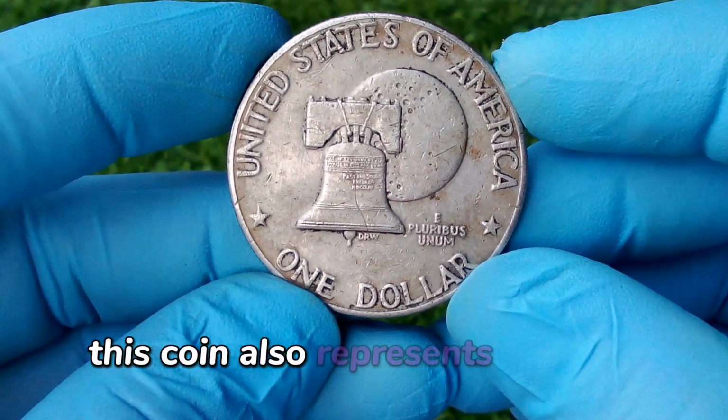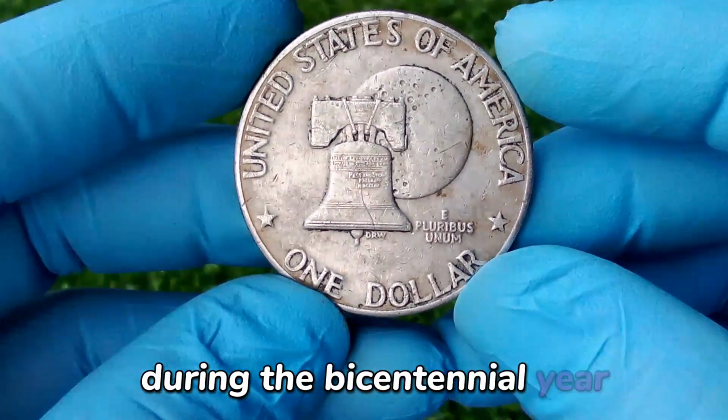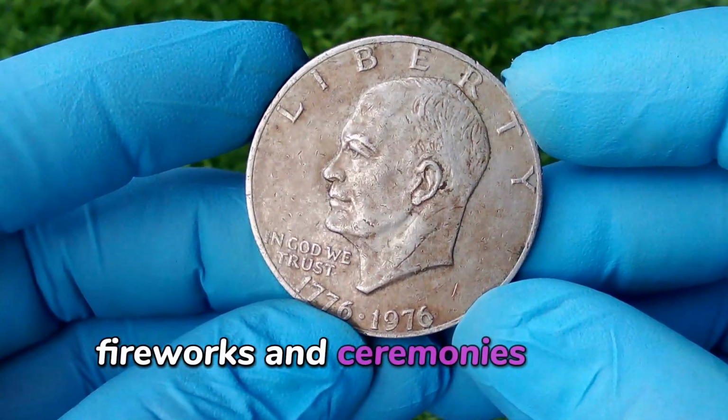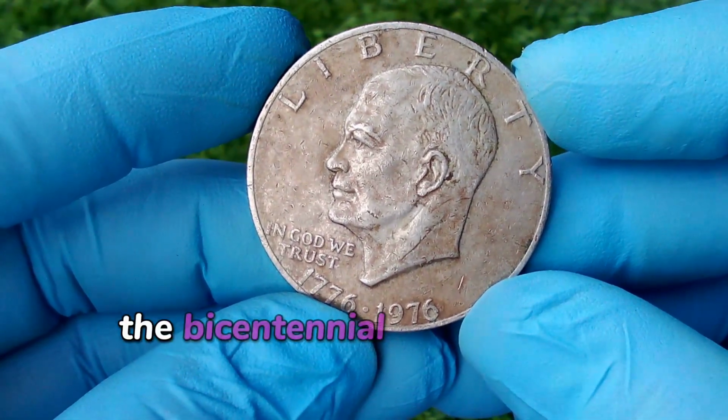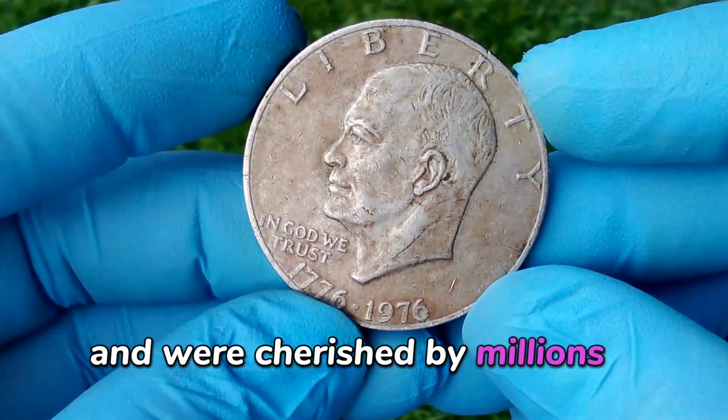This coin also represents a time of national pride and celebration. During the Bicentennial year, Americans celebrated with parades, fireworks, and ceremonies across the country. The Bicentennial coins became important symbols of this celebration and were cherished by millions of people.